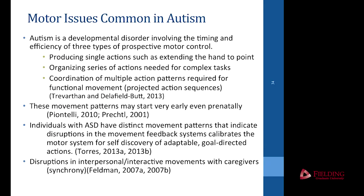So this would be something like a child sitting on the floor who knocks a toy away and they have to rotate and get onto their hands and knees and maybe rise to their feet to move across the room to get it. So that type of coordinated postural and movement pattern is often an issue for children with autism. And these movement patterns may start very early, as I said before, and possibly even prenatally.